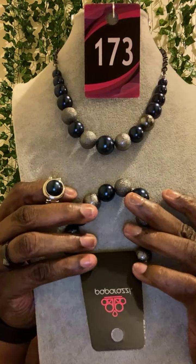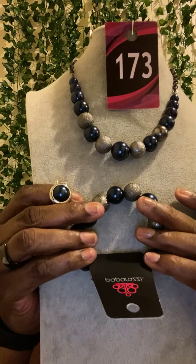Again, excuse the nails. Hopefully the hair will start growing. Looks like it's taking forever.